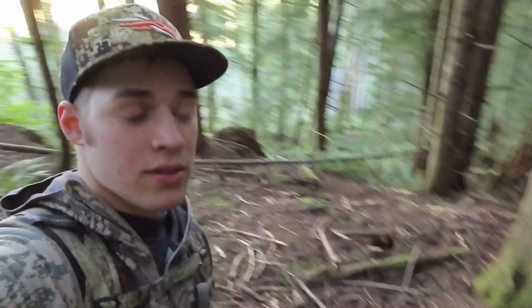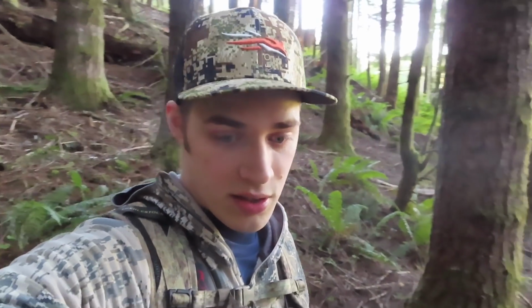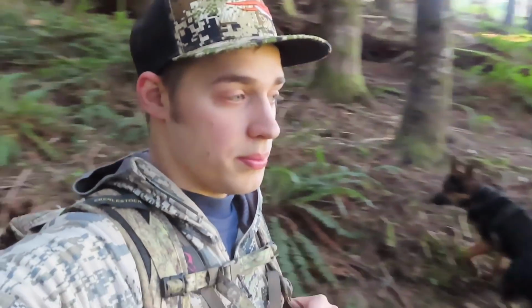And I'm officially naming this area No Side Ridge, because it is so steep. It's not steep right here, but it's steep. Really steep going down. So, yep, No Side Ridge. No antlers on this hillside. I don't believe in them. So, going to a new area where there's sheds just frolicking around. So, alright, hopefully I find one today.